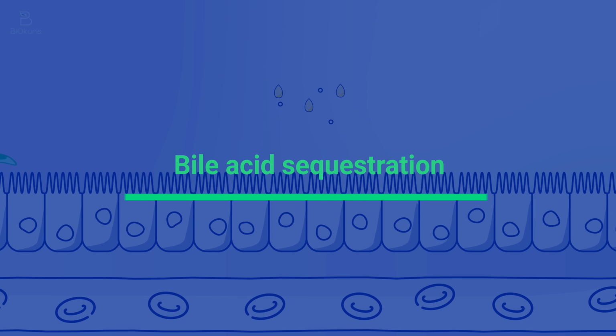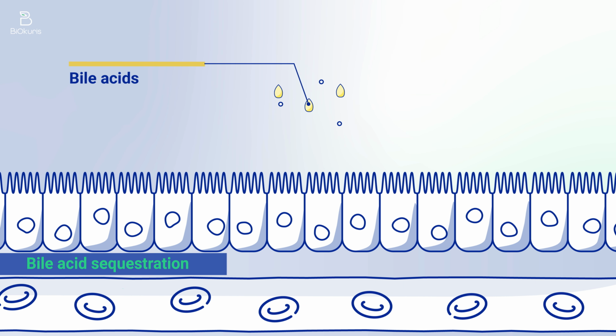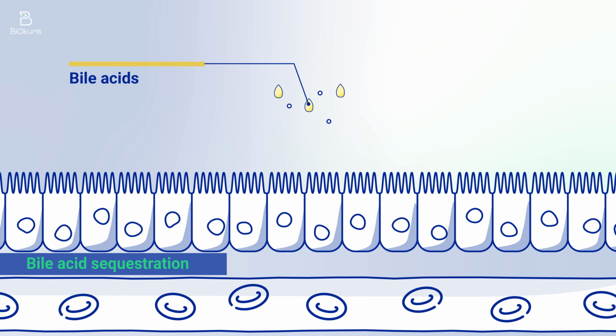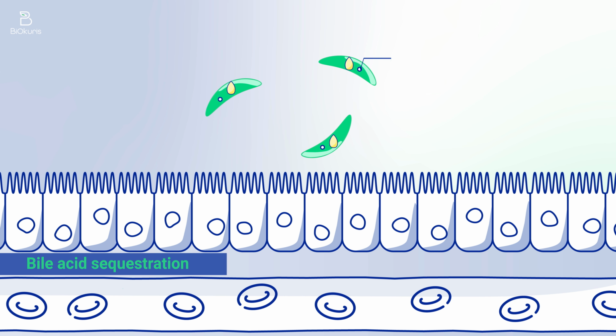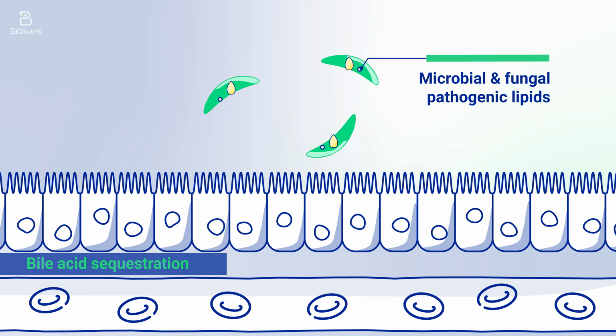Bile acid sequestration. The presence of bile acids in the intestine leads to inflammation, dysbiosis, and chronic diarrheal disorders. Through in silico molecular modeling, we have shown that chitin-glucan actually has the ability to chelate not only bile acids, but also microbial and fungal pathogenic lipids.